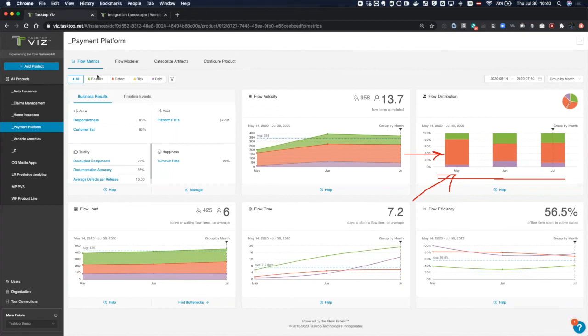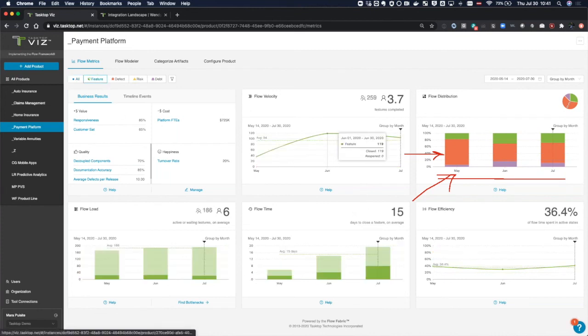So for instance, if we look at features, we can also see that the feature flow time, so the amount of time that it takes to deliver features, keeps climbing as well. And then number 3, the flow load, so the amount of features that are in progress for this value stream, keeps climbing as well.